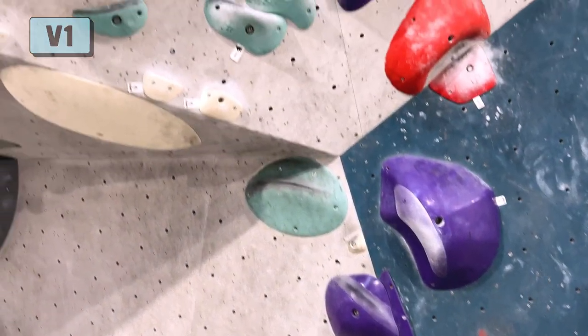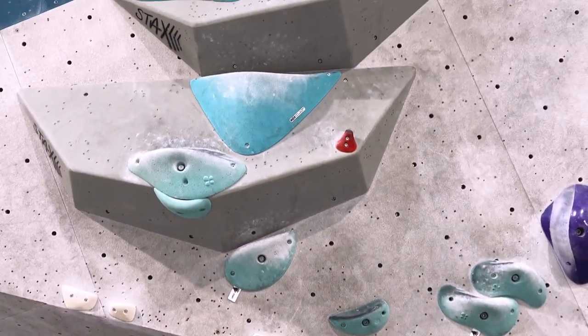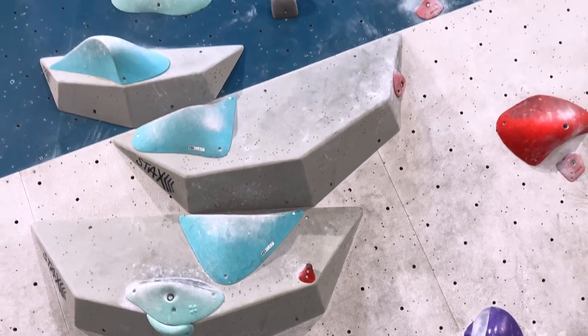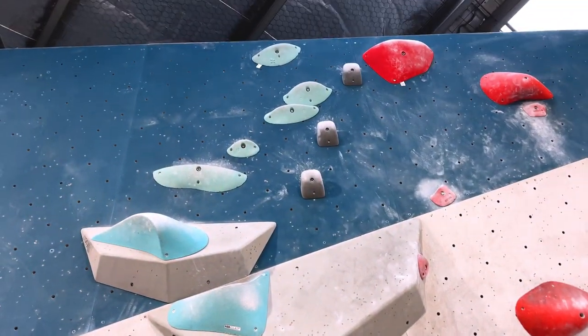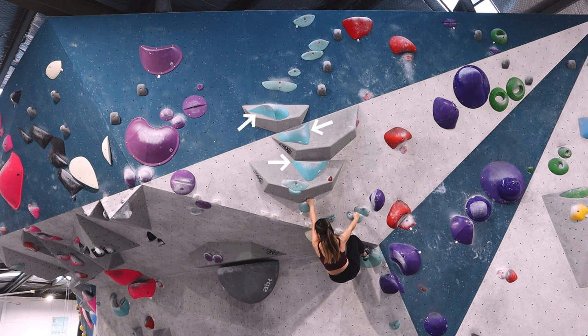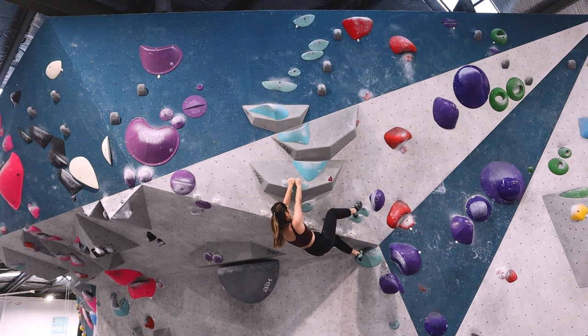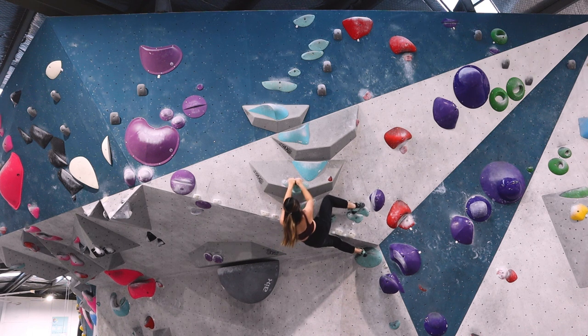This teal V1 was on the side of the roof section, so you start off kind of underneath and then you're climbing up the side of the wall. The worst part of this climb is probably where all the features are. Those holds on those grey features are awful. They've got these flat edges, so it's a desperate attempt to try and stay on and get past.